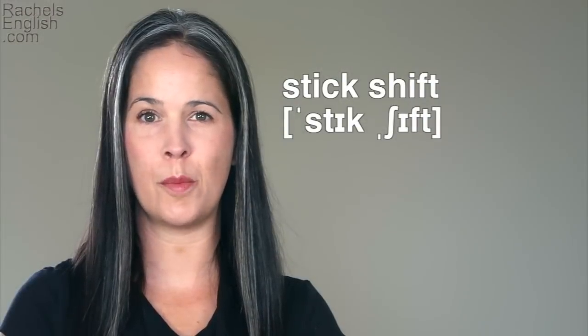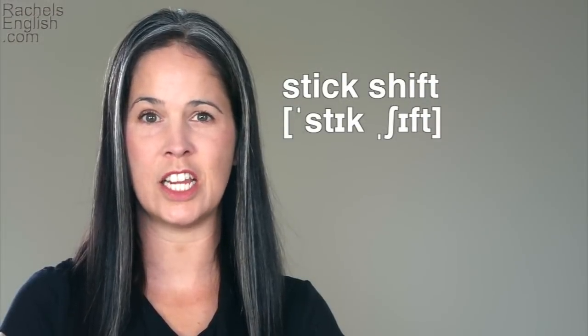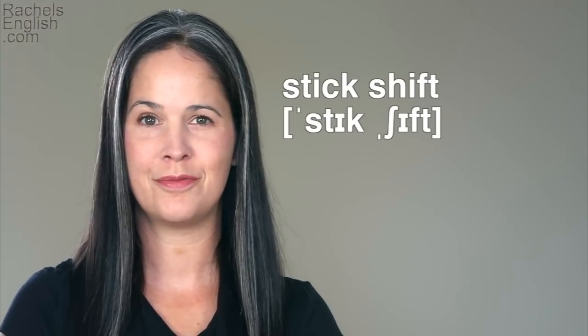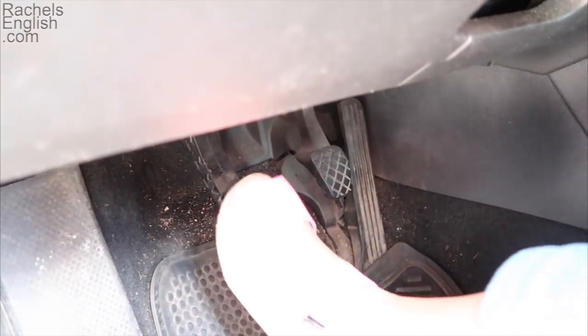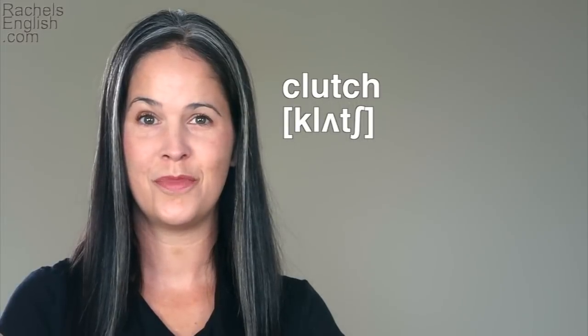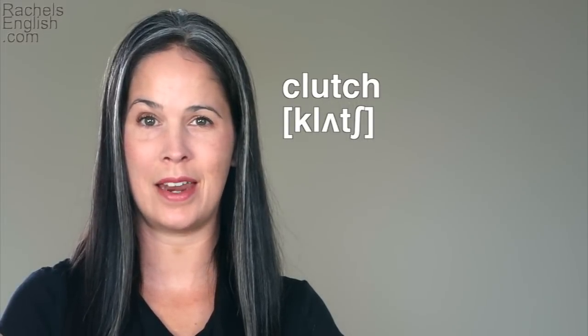Another common word for manual in the US is stick shift. Try that with me. Stick shift. Now we have a third pedal, the clutch. Clutch. This word is also used idiomatically.